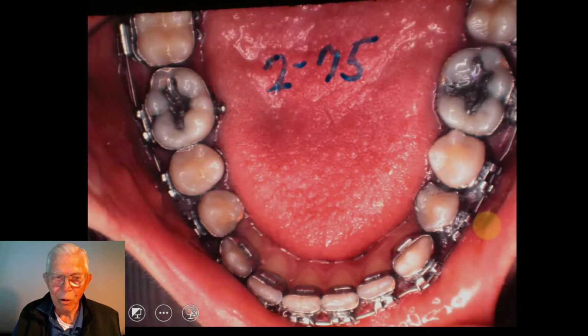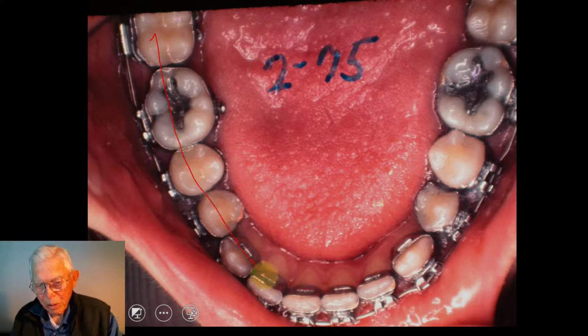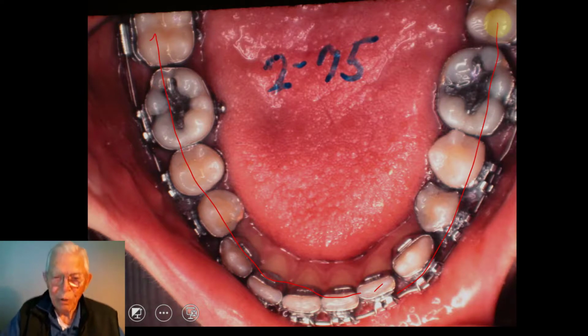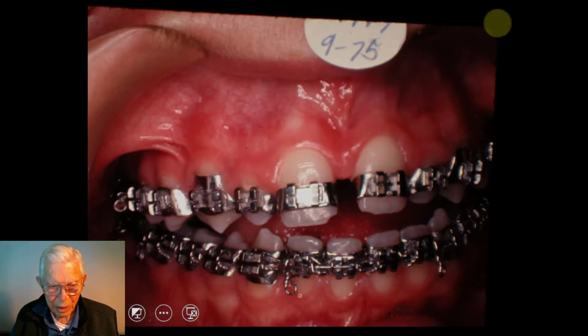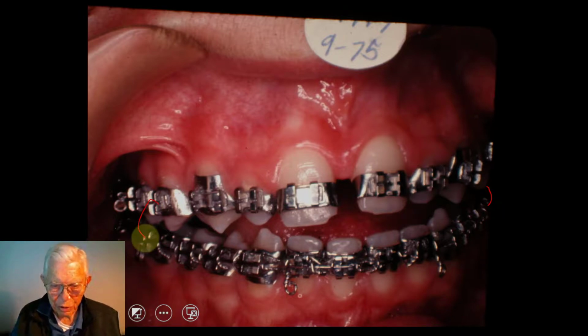Okay, the bottom arch now is everything is lined up quite good all the way around over here. The bottom arch was wider than the upper arch, if you remember correctly, and now the upper arch is coming out over the lower arch. You can see that from that side.